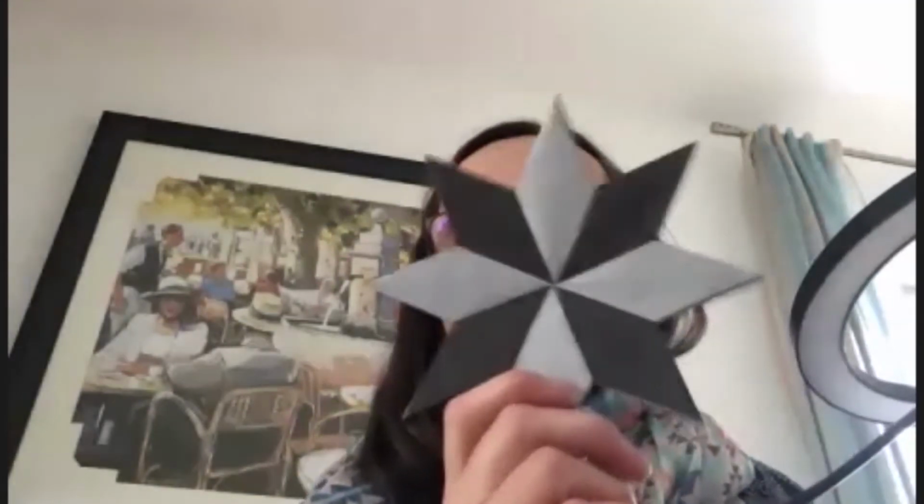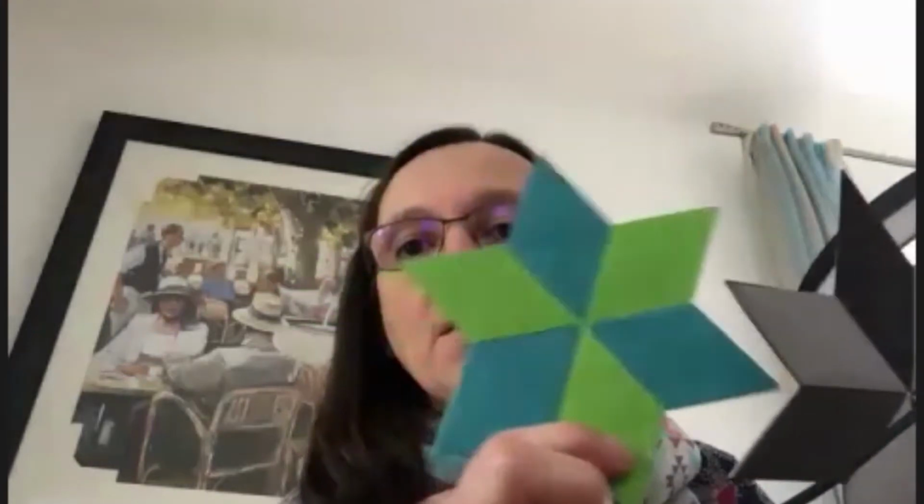I will show you my stars, like always. This star and this star. These are 2 geometric models I like very much. And I also want to explain the geometry of the stars. So we don't only fold, I will also explain a little bit. So I will change my camera now. Just a moment.